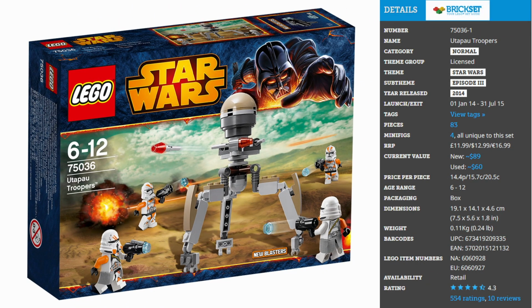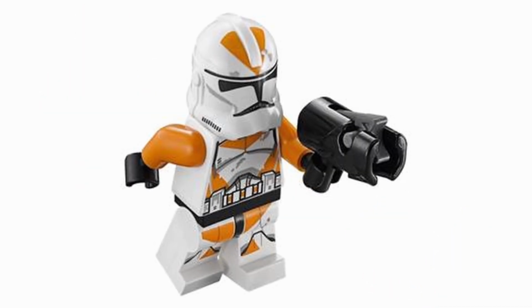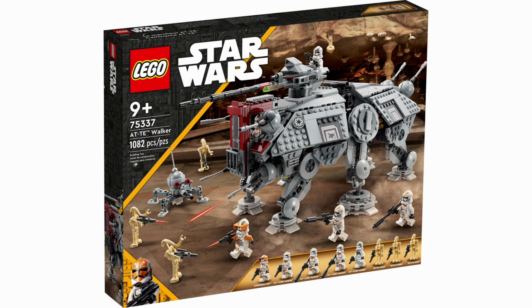And if you watch my video ranking every LEGO Star Wars battle pack ever made, I actually put this set at number 1, and that's because these 212 Troopers are literally perfect. Like the Kashyyyk Troopers, they were the very first modern and accurate 212 Troopers that LEGO ever gave us, and they just blew it out of the water, and they are so much better than the ones that came out in 2022 in the ATTE.